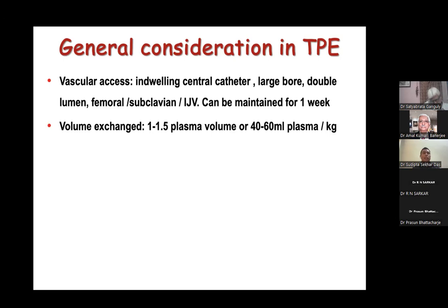So how can you calculate that? First you determine the whole blood volume. Roughly, suppose I am 60 kg, and my whole blood volume will be roughly 70 ml whole blood per kg. That's 4200. Now my hematocrit is 30%, and the non-hematocrit part is 70%. That is the plasma part. That means out of 4200, 70% is plasma, or around 2500 to 2800. That means I am having a plasma volume of 2800.